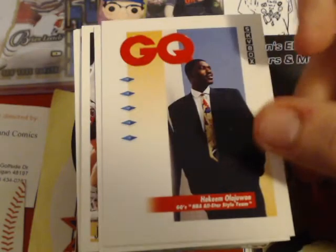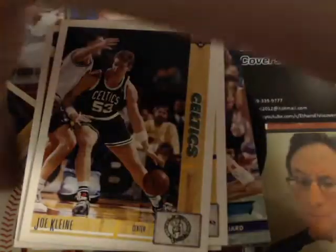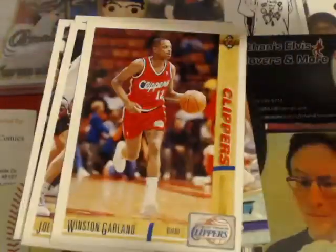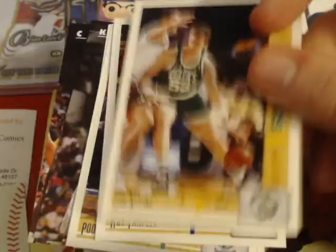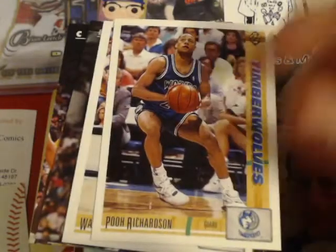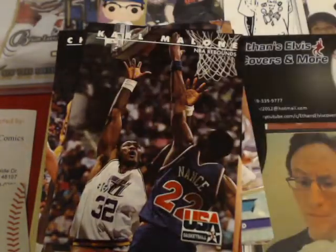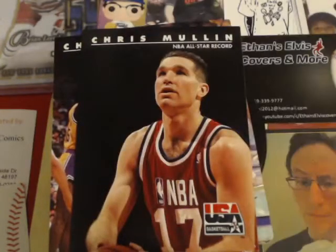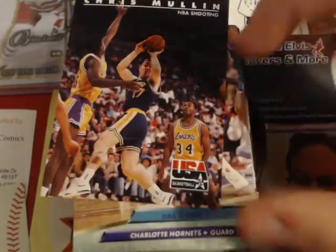We got go. Hakeem Olajuwon. Hakeem. I said a Hakeem. It's Hakeem. It's Hakeem. Oh, yeah, right. You fixed it. Winston Garland. Joe Kleine. Ron Tarpley. Pooh Richardson. Walter Davis. Karl Malone. Chris Mullin. Oh, you picked them up still. Chris Mullin.